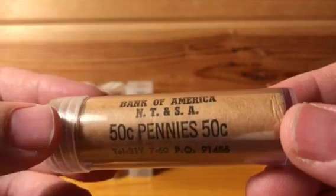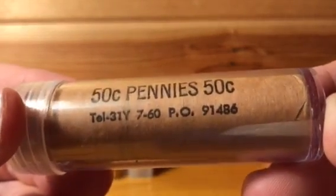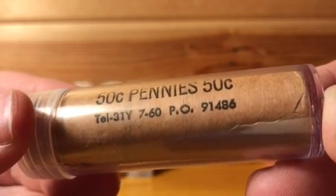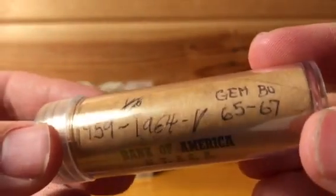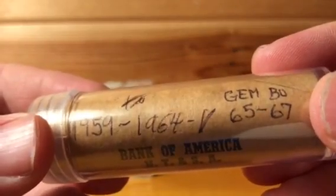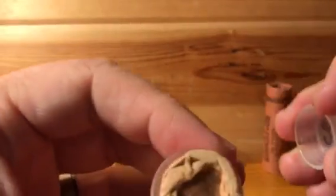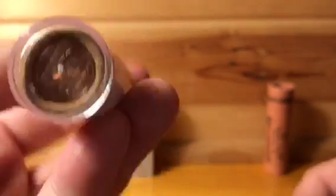Here's another one. This one I actually kept in this too. It's a Bank of America NT&SA wrapper. You know how old this wrapper is? Get a load of that. Telephone 31Y. Purchase order 91486. This is pretty old. And I even have it labeled because I've already opened it, and it's got Gem BU 59 to 64 Lincoln Cents, and then grade wise 65 to 67. So that's what I have in there. Again, machine wrapped, so the rolls would be crimped on the ends, more so like this. And that's that. So that's another roll to keep an eye out for.